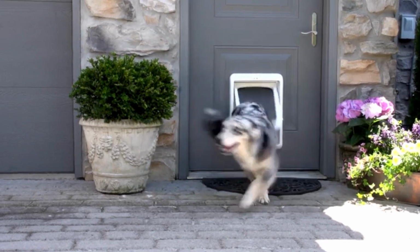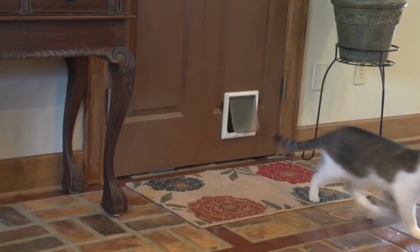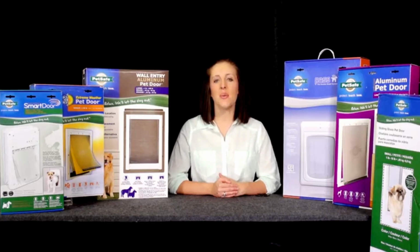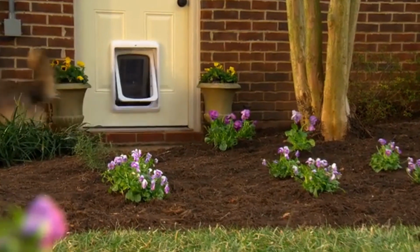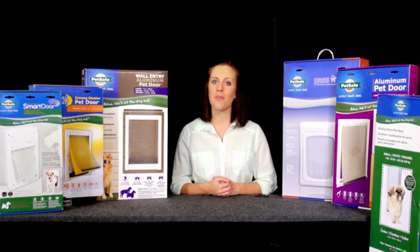Your pet loves his freedom. Let him flaunt his independent spirit by giving him the choice to come and go as he pleases. With PetSafe brand pet doors, you can allow your pet access outside without compromising the style of your home.